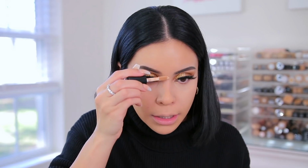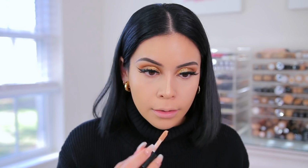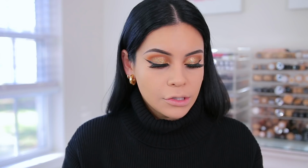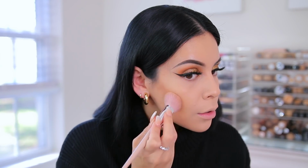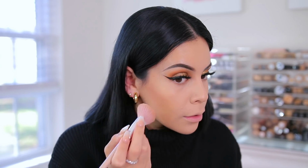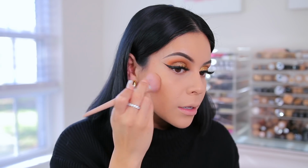I'm gonna do a little bit of highlighting. I'm gonna do a little cream bronzer because why not? I'm gonna use the same Ultimate Cover Concealer. This one is in the shade Truffle. I just like to put it directly on the back of my hand versus directly on my face because I feel like it just makes the product a little bit easier to work with. You could do this with any concealer.